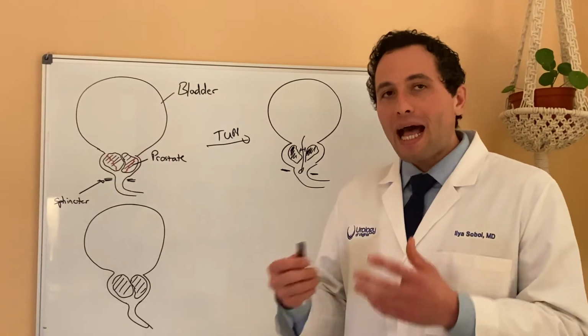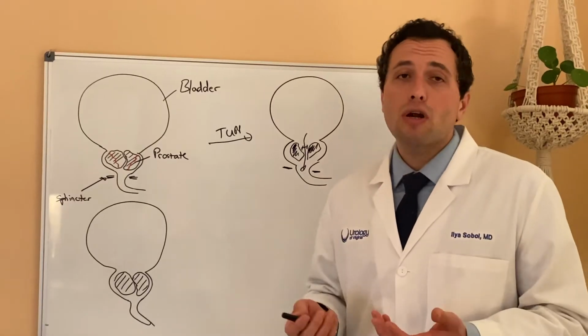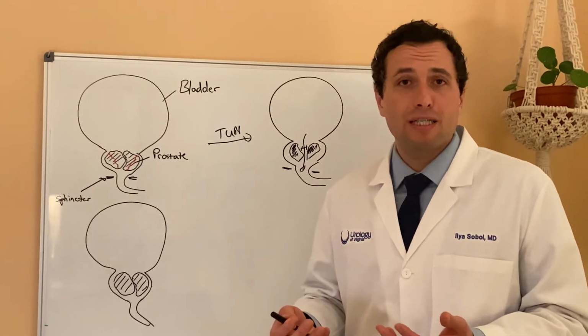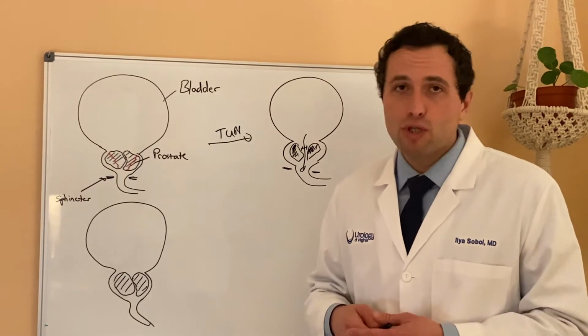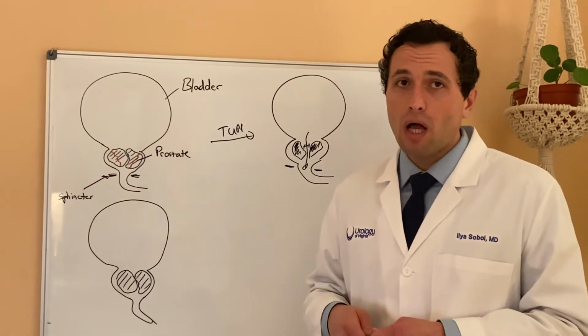So the reality is that there's only so much tissue that can be removed with this procedure. And if you're starting off with a fairly small or medium-sized prostate, TURP would be a wonderful option for you and likely will leave you with a good, long-lasting result.